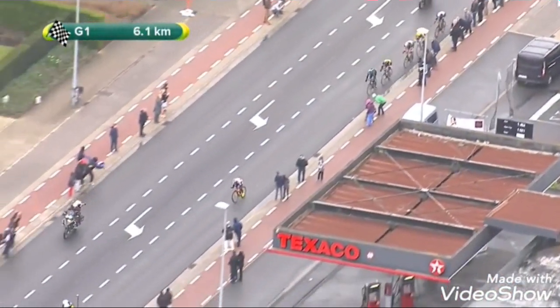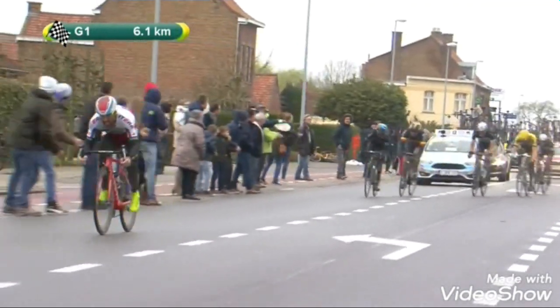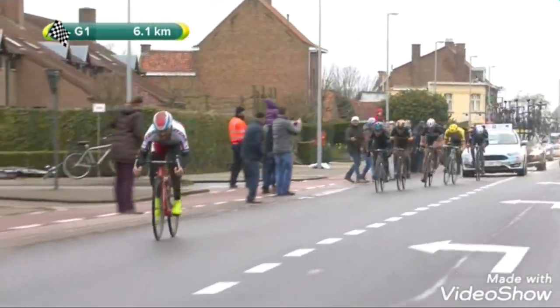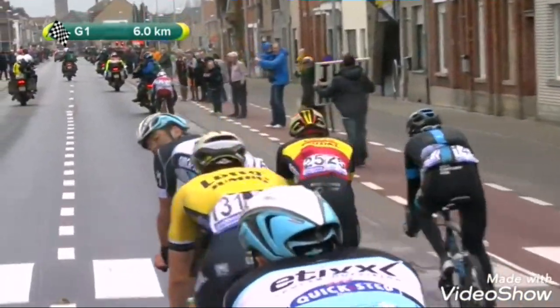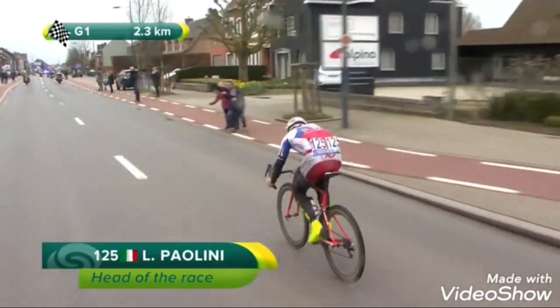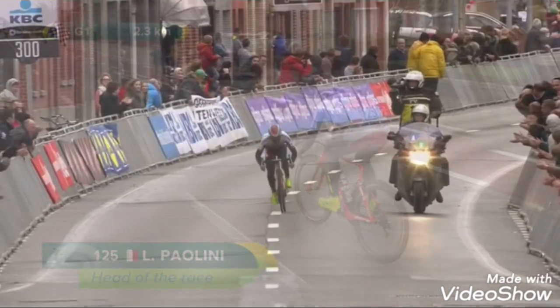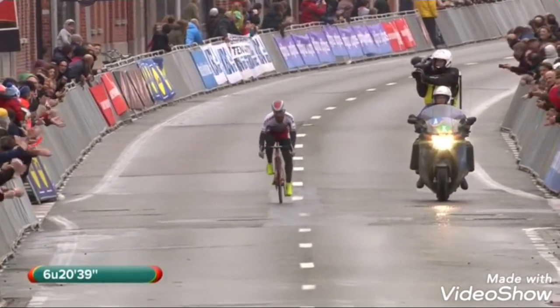And now Paolini does make a move. Look at Paolini striking out. Thomas the first to react. De Buyst on his wheel. Here's the leader, look at Paolini. He lost a bit of ground, the gap opened up, but he dug in deep. He got back with the leaders.